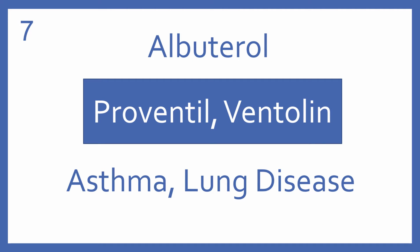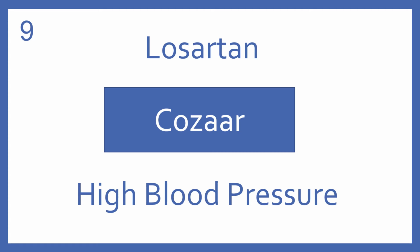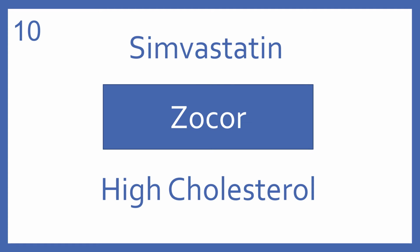Albuterol, brand name Proventil or Ventolin. Albuterol is a beta-2 bronchodilator for asthma and other lung diseases. Omeprazole, brand name Prilosec. Omeprazole is a proton pump inhibitor for heartburn or GERD. Losartan, brand name Cozaar. Losartan is an angiotensin receptor blocker for high blood pressure. Simvastatin, brand name Zocor. Simvastatin is an HMG-CoA reductase inhibitor for high cholesterol.